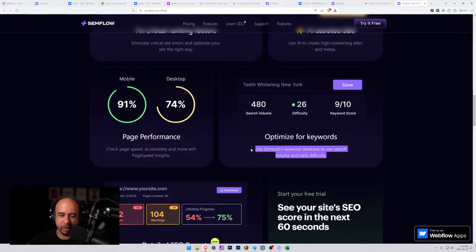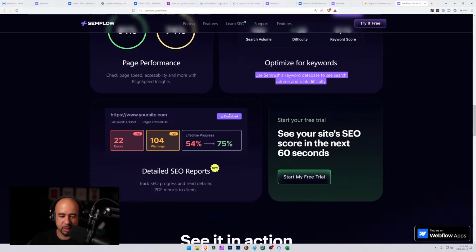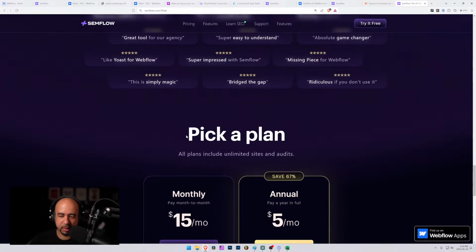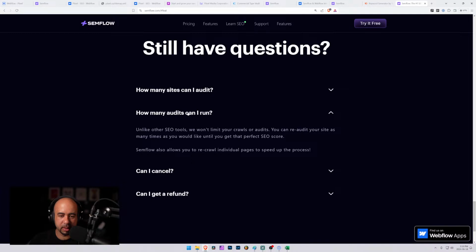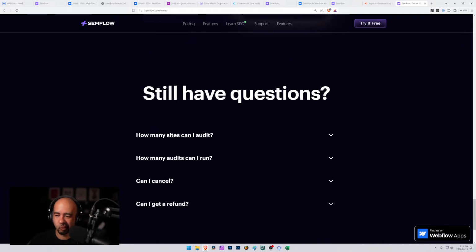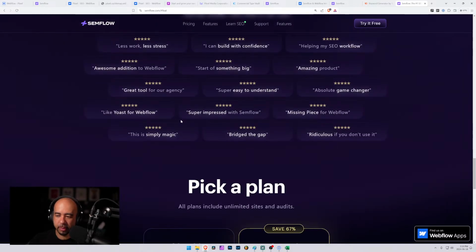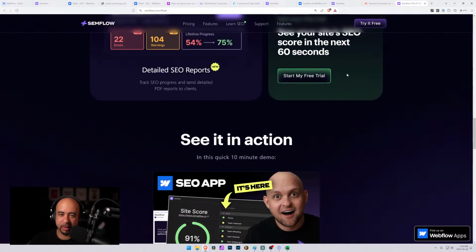It says use SEMrush keyword database. I think it's just because the only thing you can do is maybe search through here. How many sites can I audit? Unlimited. Yeah, it looks like they don't have it, to be honest.